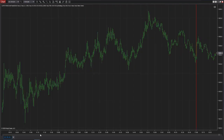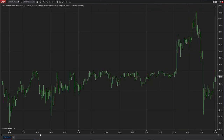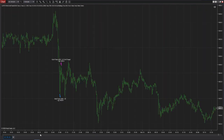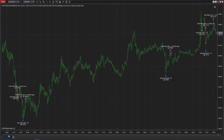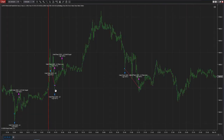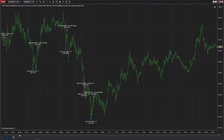Let's take a look at some of these other trades that re-enter on the same bar. And so those are some trades. Let's look for some re-entries on the same bar. It didn't go deep enough here on that bar. Let's see. So right here you see that. The conditions were met, exited, and then re-entered. Let's look at another one.